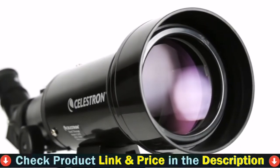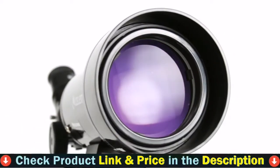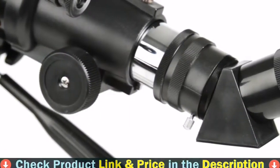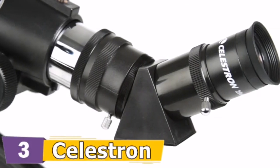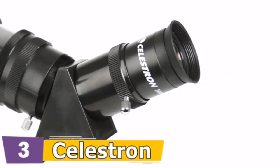This telescope for astronomy beginners is equipped with 2 high-quality eyepieces that provide low and high-power views of celestial objects at night and terrestrial objects during the day. This refractor telescope is equipped with a large 70mm aperture objective lens that provides enhanced, brighter views compared to the 50mm model while adding very little additional weight.